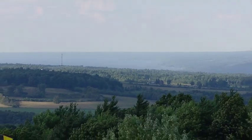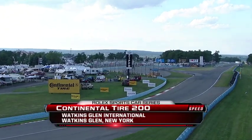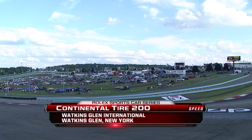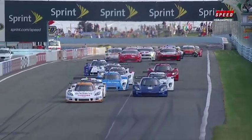You're looking at one of the world's most renowned racetracks. It's Watkins Glen International in upstate New York. The Glen, as it's known, is home for round 10 of the Rolex Sports Car Series. And the green flies here at the Glen. Let's go racing in this August race. This one is always spectacular.